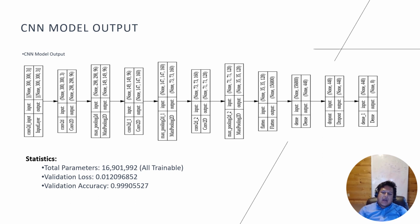The entire architecture comprises a whopping 6.9 million parameters. Every single one of them is trainable. And this model, with its vast number of parameters, has performed very well on our validation set. It secured a loss of 0.0121 and an accuracy that's almost perfect, standing at 99.9%.